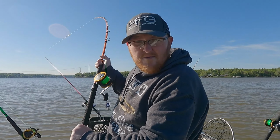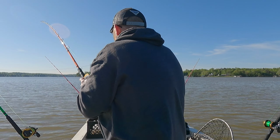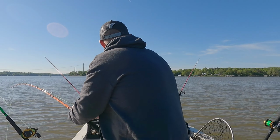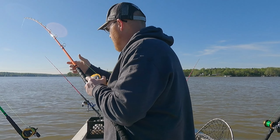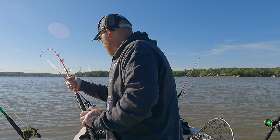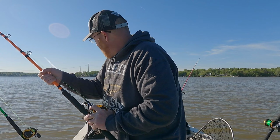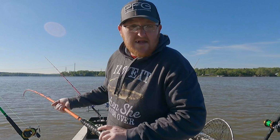All right, guys, we're hooked up again. I had camera problems. I couldn't get the dadgum camera to cut on. I've already about got it to the boat. I just cast this rod out, cut the camera off, and it started ripping. I think it's another good blue. Yes, yes, yes, indeed it is.